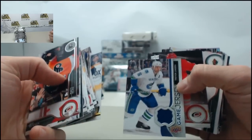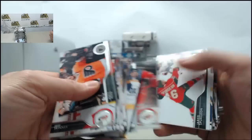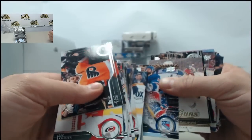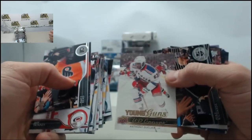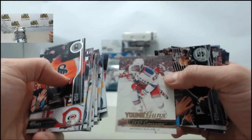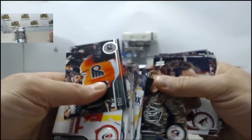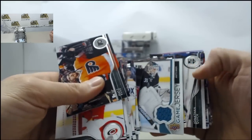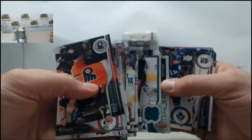Upper Deck game jersey, Vancouver Canucks, Trevor Linden. Yeah, Pens fan, I agree. The buyback auto of Ron Francis was sweet. Anthony Duclair, Young Gun Canvas, New York Rangers. Game jersey, Antti Niemi, San Jose Sharks.